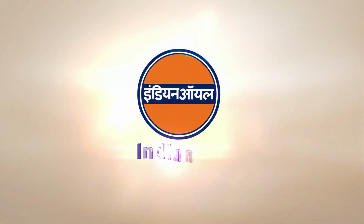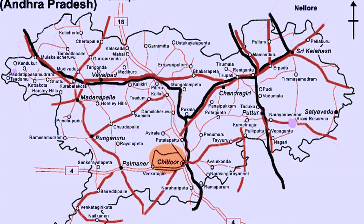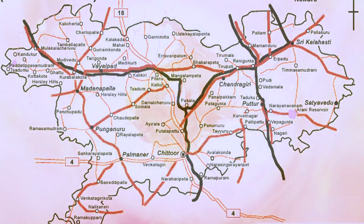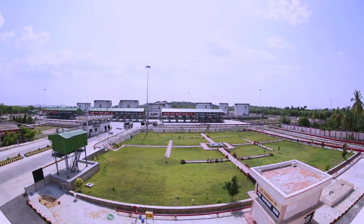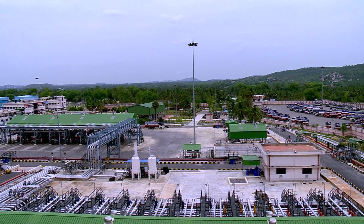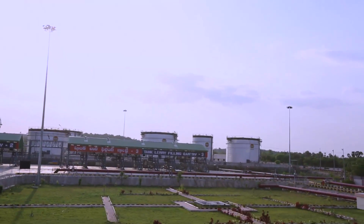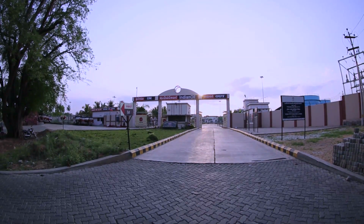That journey has now reached a historical milestone, culminating in India's first ever fully automated smart terminal in Chittoor, Andhra Pradesh. The unmanned TLF and SND operations in the smart terminal make it the first-of-a-kind achievement in petroleum bulk storage terminals.